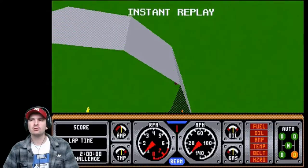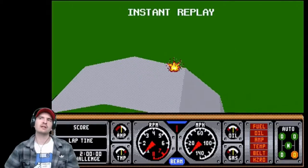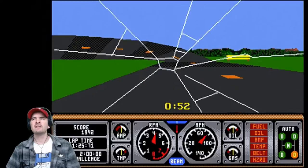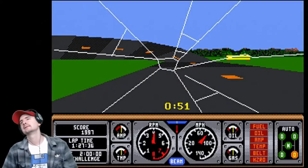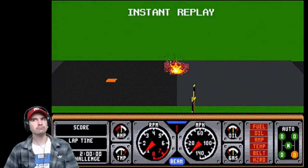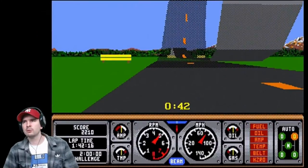There we go, we go round. We hit a car while going round a loop-the-loop, and our car explodes. And then I reset and I blow up again. I can't be blamed for that one. Look at that, I just fell out the sky. Okay. Right. On we go.